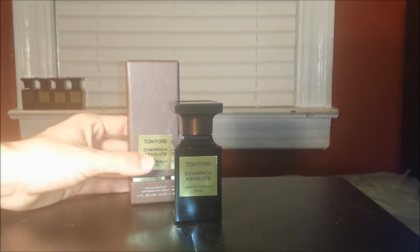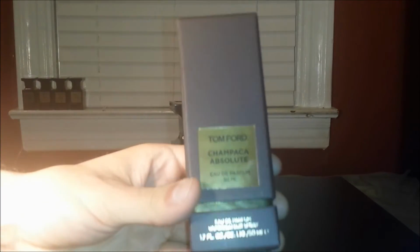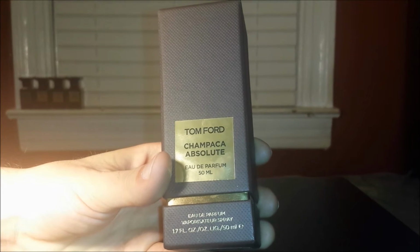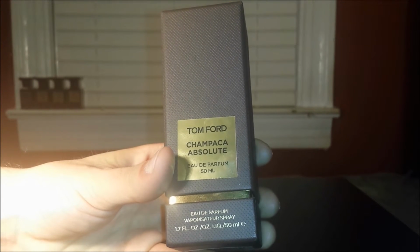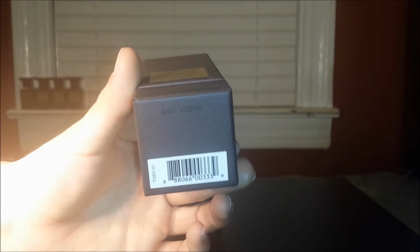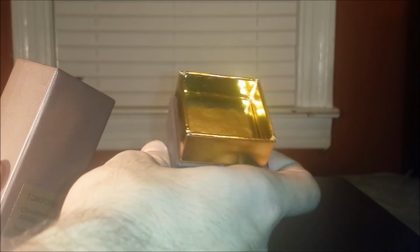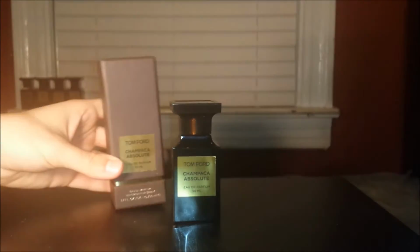First up, let's take a look at the box, and it pretty much looks like other Tom Ford private blend boxes, with the exception that you have a sticker here in the front that says Champaca Absolute, name of the company above that, some more information down at the bottom, and then your UPC code and lot number at the very bottom. The ingredients are on the back, and this opens up to reveal this nice podium on which the fragrance rests. That's pretty much it, nothing going on inside the box or anything. And that has pretty much been the presentation of the box.